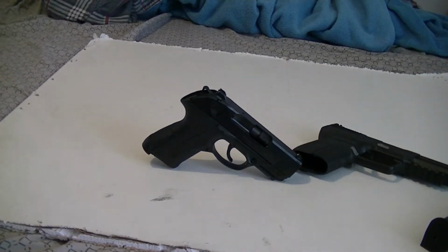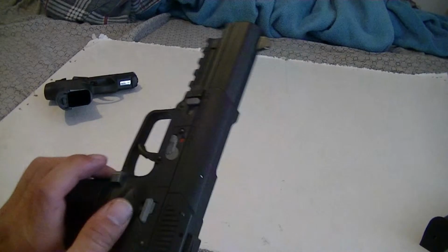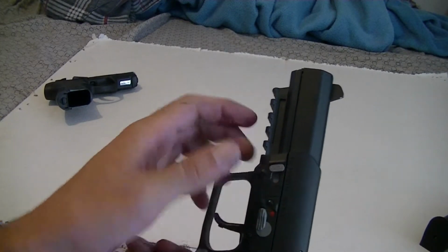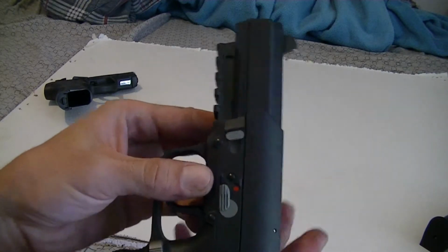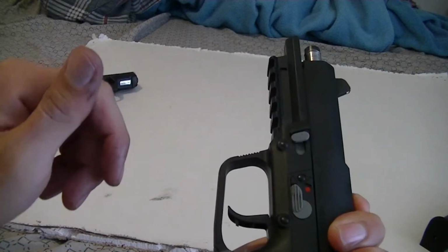The 5.7, it's not really a hard thing to do, but this is probably the hardest part. It's just not as easy as just popping those things down. And this one you do have to rack it back. Rack it back like that.